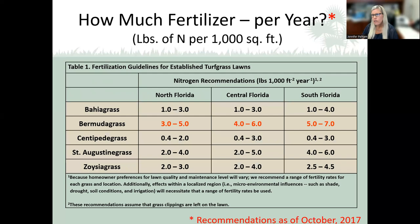So this talks about how much we fertilize. We see with our bahia grass, only 1 to 4 times. Like I mentioned, 1 to 2 times usually is enough for bahia grass. Bermuda grass takes the most. It's the highest maintenance, and it takes more mowing. It takes more fertilizer, 5 to 7 times. So you're almost applying that every other month, which can be impossible because we have the fertilizer ban. So you need to figure out when to fertilize your Bermuda grass.